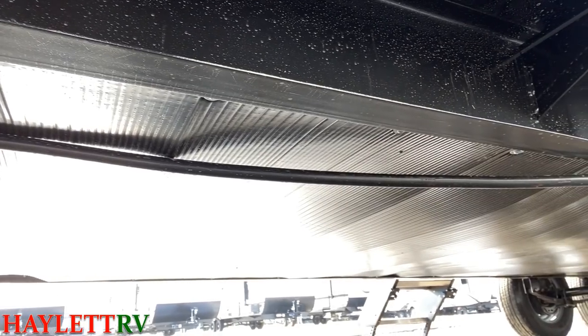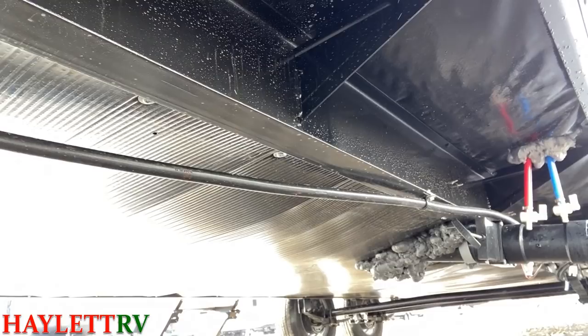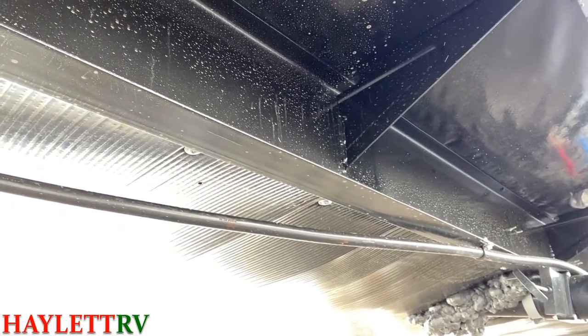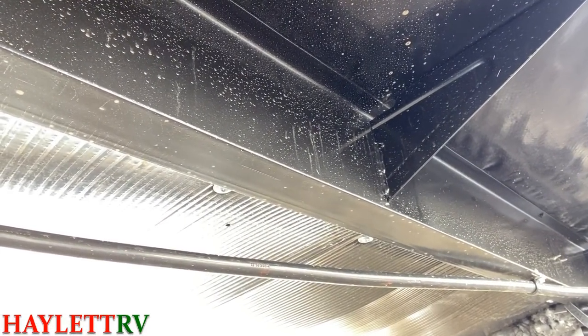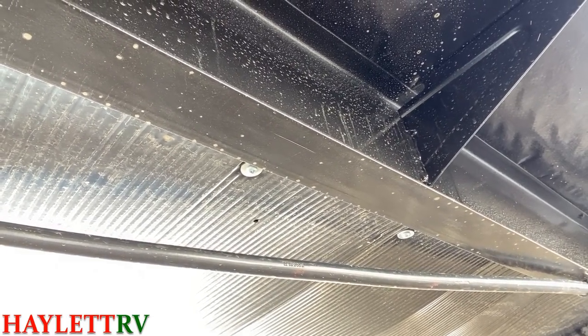I'm saying virtually just to be diplomatic. I don't know of anyone else doing that. Another cool thing here is you can option these with an enclosed underbelly just for that extra protection. And do you see how that underbelly skin actually is on top of the I-beam frame rail?